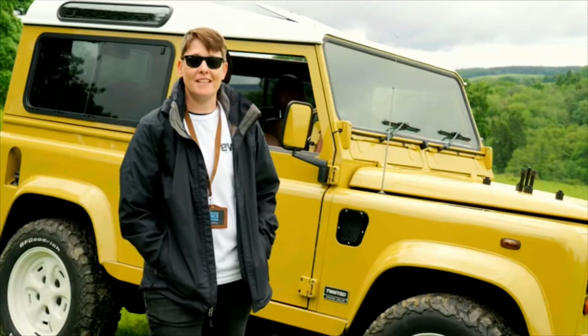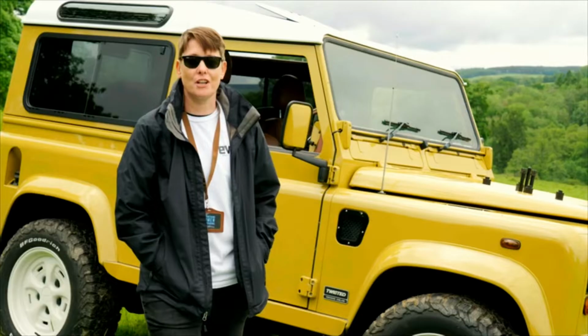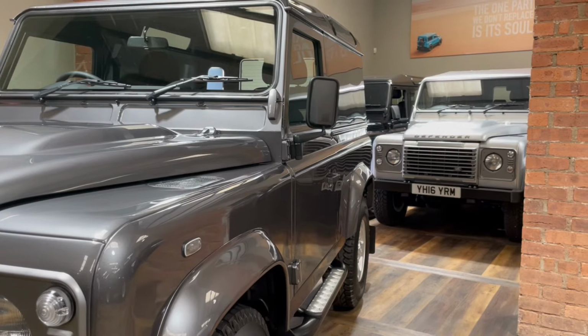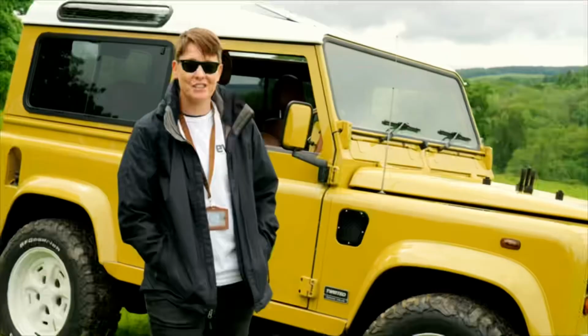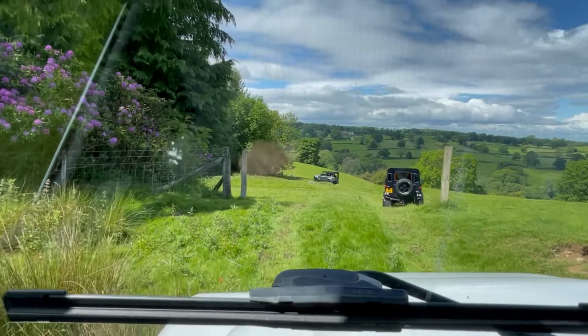We started off in the HQ this morning in the old cinema. We got a fantastic tour of all of the Defenders that they have on show and some that they are working on at the moment. And what we're doing today is taking these defenders and running them around the fields. I'm really looking forward to it. It's a bit scary in the passenger seat, but fun. But it's going to be even more scary when I have to do the driving myself.